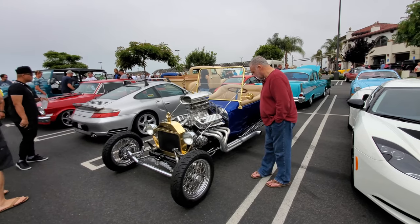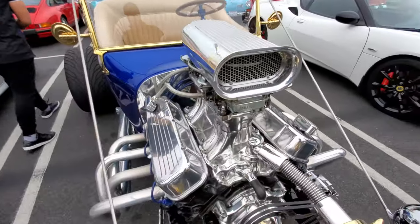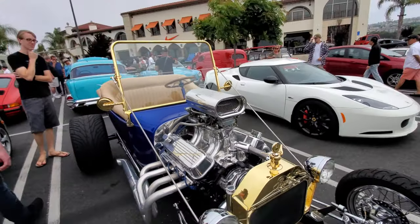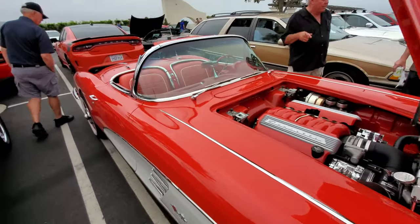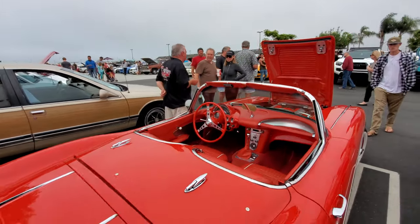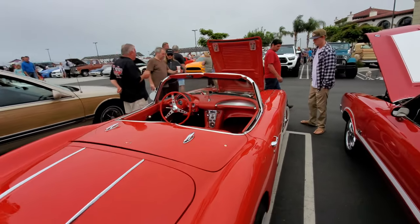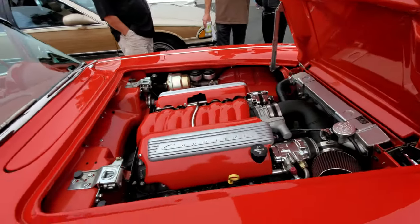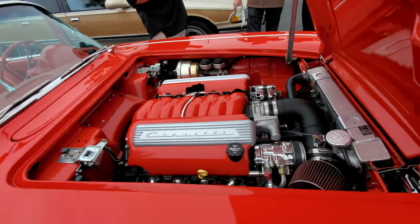That's a classic hot rod, a T-bucket. I would have preferred to see a supercharger instead of a tunnel ram, but yeah, that's pretty cool too. This is a beautiful vintage Corvette. And the story with this car, I believe, was that, that's the owner there, he sent his Corvette to be restored, and the shop that restored it sold the engine. Engine missing. So turn lemon into lemonade, replace it with a brand new Corvette motor. Hey, that's where you do it.